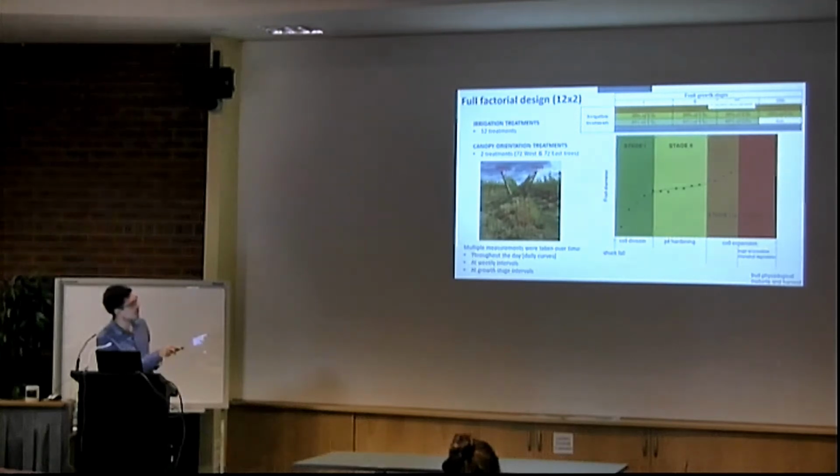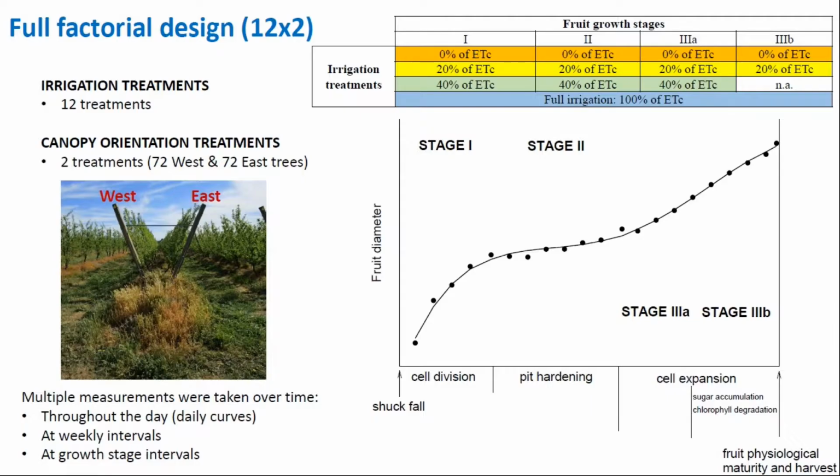And the stages of fruit growth, 1, 2, 3A, and 3B, were chosen according to the different cell division and cell expansion stages. And then stage 3 was subdivided in 2 according to the different moments in which there is an increase of sugar accumulation and chlorophyll degradation. And then we had 2 different canopy orientation treatments, west and east trees. Then we also used time as a factor in our statistical analysis.